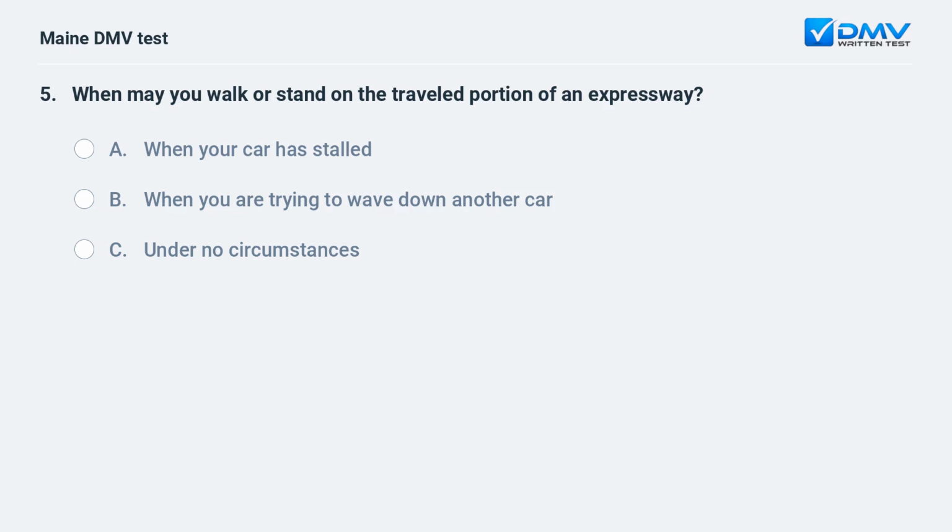When may you walk or stand on the traveled portion of an expressway? A. When your car has stalled. B. When you are trying to wave down another car. C. Under no circumstances.